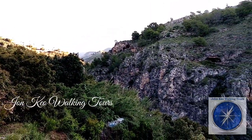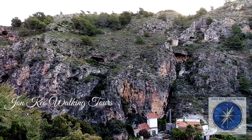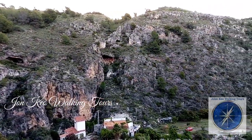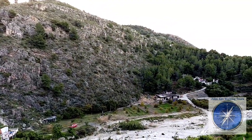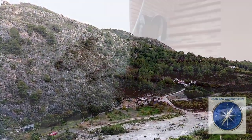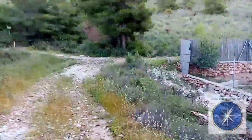Today's hike will bring us up Cerro Pinto and Cerro Felix. It's a circuit of roughly 8-10 kilometers and an accumulated ascent of about 650 meters. And it takes roughly 4 hours at a good pace with a couple of stops.